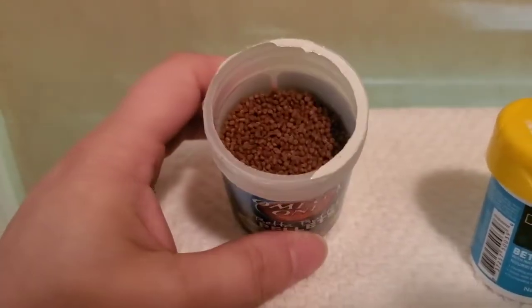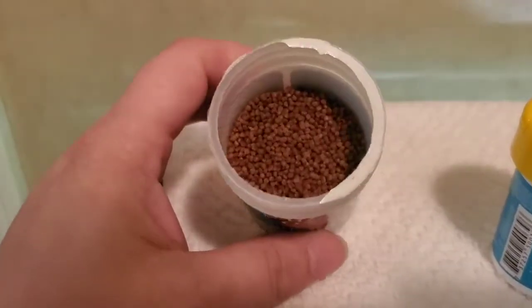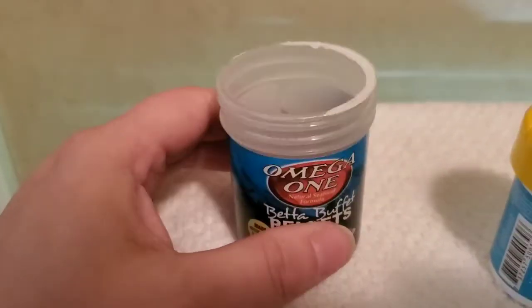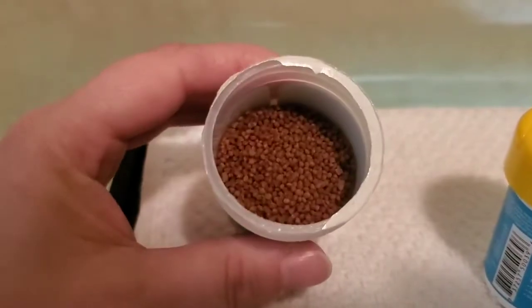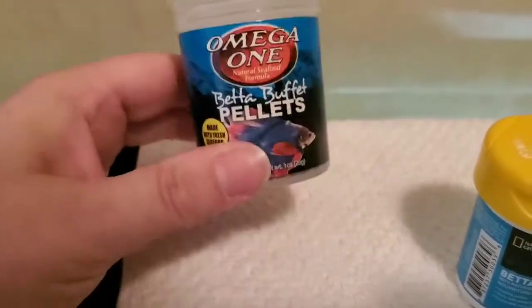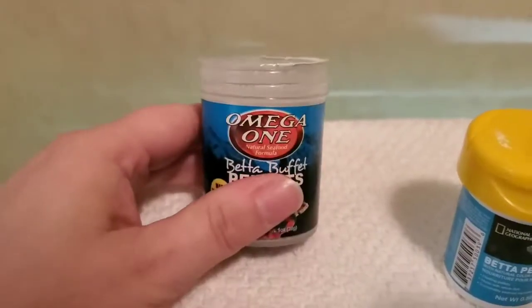Now, even if you only have 1 Betta Fish, this will definitely last you for a very long time because, you know, if you're only feeding your fish 2 times a day, you're barely even going to put a dent in it like I am, and I have four betta fish that I'm feeding out of this one container. But I absolutely love it.